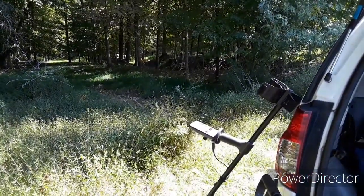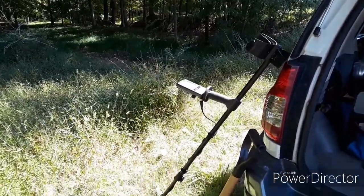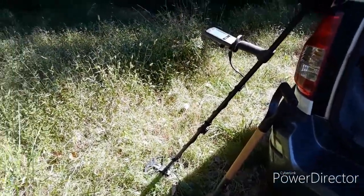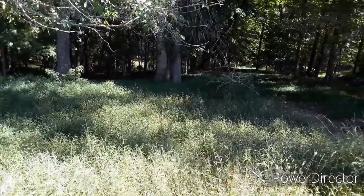I had the AT Pro out yesterday, and it did really good. And today I got the Equinox. I did very little metal detecting, but we did find a Civil War bullet.